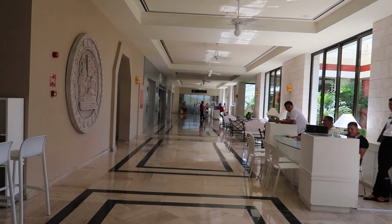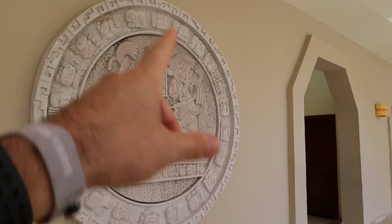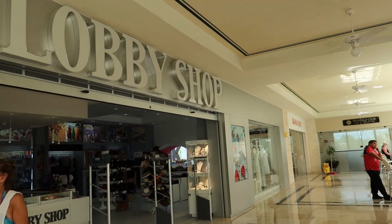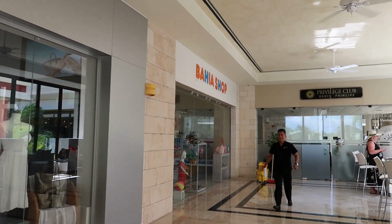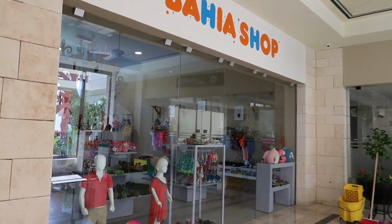And then we head down here. You can see on the left side, beside this Mayan artwork here, there's washrooms just here and here. So just to the left here we can see the lobby shop, and then down here there's another shop called Bahia shop, which is more branded towards Bahia Principe attire and swimwear and toys and things like that.